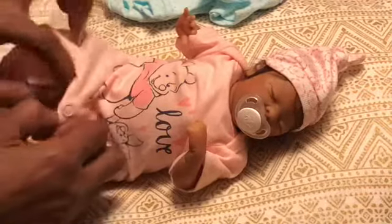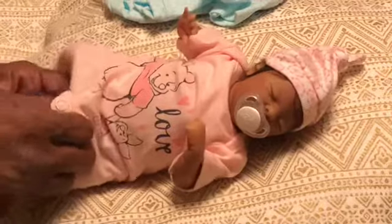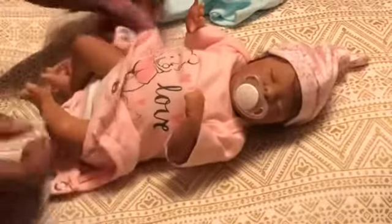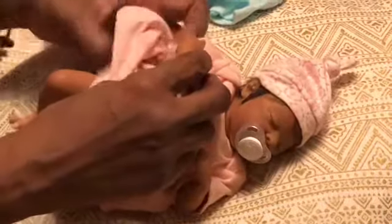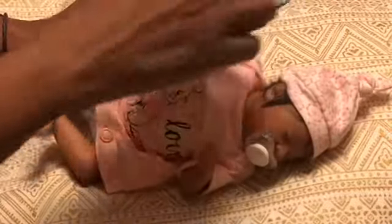And I need to buy her some more clothes because I like for my babies to repeat clothes, but she doesn't have that many clothes at all. I was on the trail of buying her so many clothes, and then little Kaylee Reese came, and that did it for that. I just buy clothes for Kaylee Reese now. So yeah, I need to buy her some more clothes.